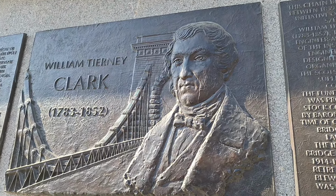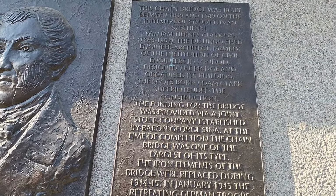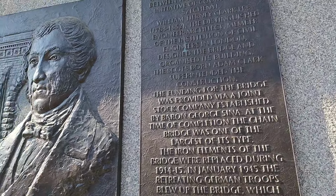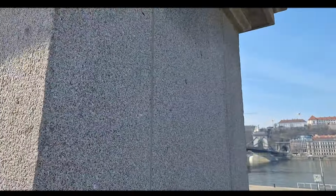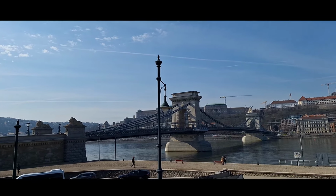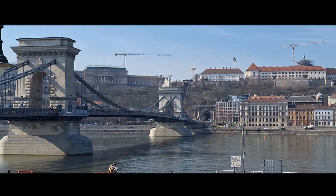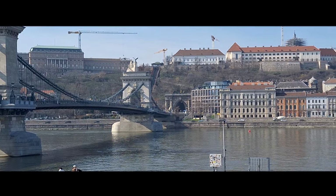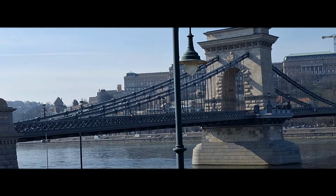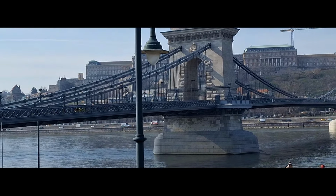The bridge was absolutely immaculate, restored after World War II, and built between 1839 and 1849 under the order of Count Istvan. If you center in on the bridge a bit, you can notice a few details. For example, the lions installed in 1852, which were later an inspiration for the lions in Trafalgar Square, London. Pretty cool fact. When installed, it was also the first permanent bridge in Budapest, and it had the longest center span in the world at 202 meters.